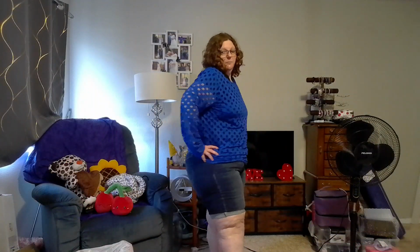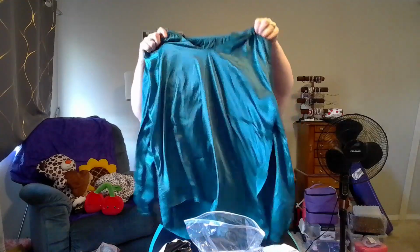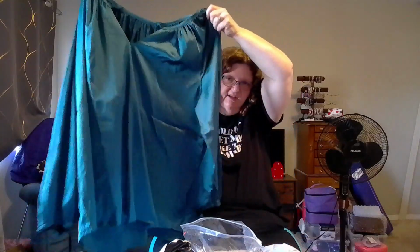Here's the blue mesh top. And I really like this color. It looks nice. I've got the black t-shirt on under it. This is a shirt. Feels kind of like a satin type feel to it. It's polyester, but it looks like that. And it's in a 3XL.